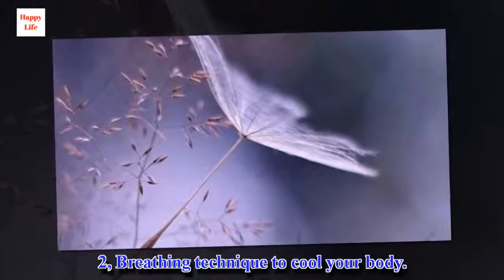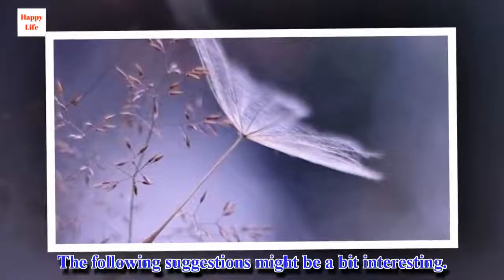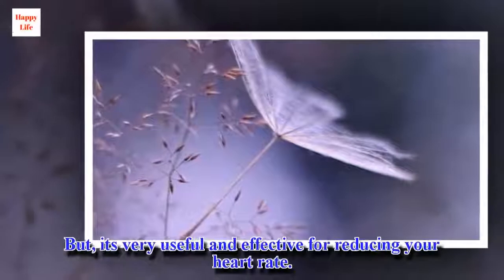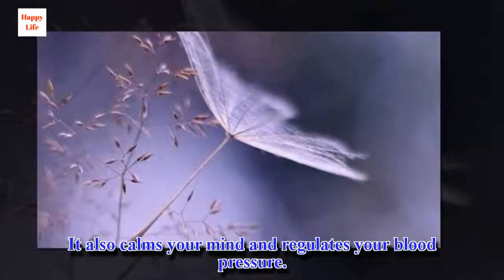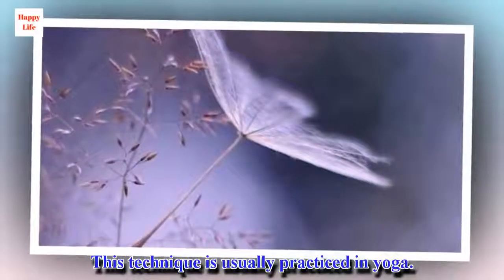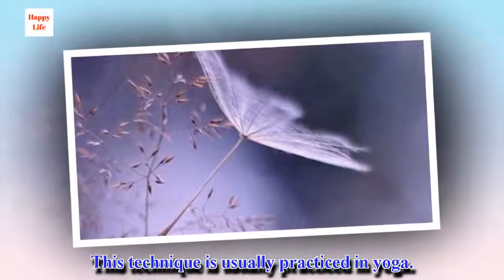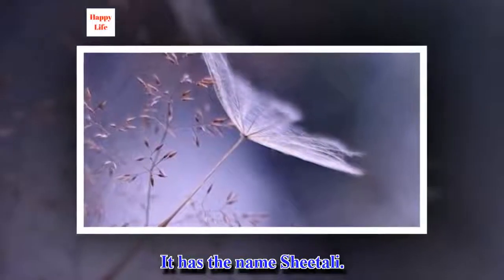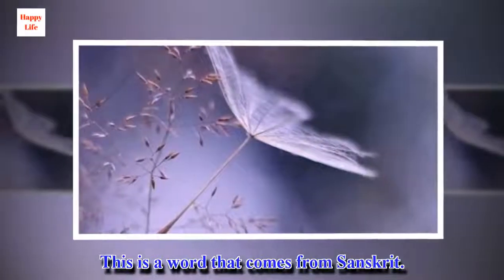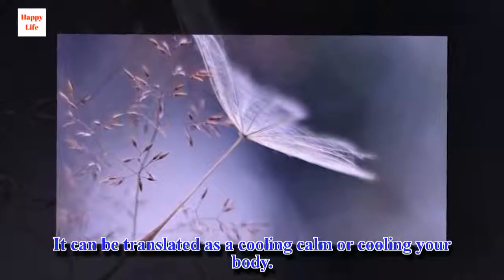2. Breathing technique to cool your body. The following suggestion might be a bit unusual, but it's very useful and effective for reducing your heart rate. It also calms your mind and regulates your blood pressure. This technique is usually practiced in yoga. It has the name Shitali. This is a word that comes from Sanskrit. It can be translated as a cooling calm or cooling your body. We'll explain how to do it.